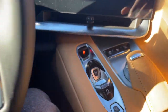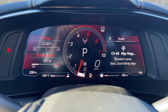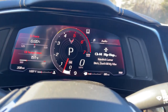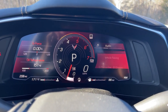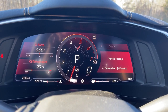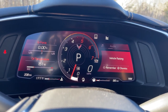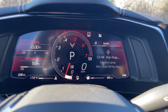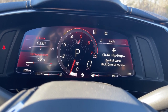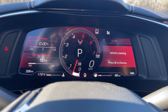Guys, what I would do is this button right here, that middle button, I hit the front end lift, and I want you to look up there where it says audio, just above that, and you see that vehicle raising. It only takes maybe 2.5 seconds, 3 seconds max to go up. And when I want to put it down, I just hit it, and vehicle lowering just goes on down, guys.